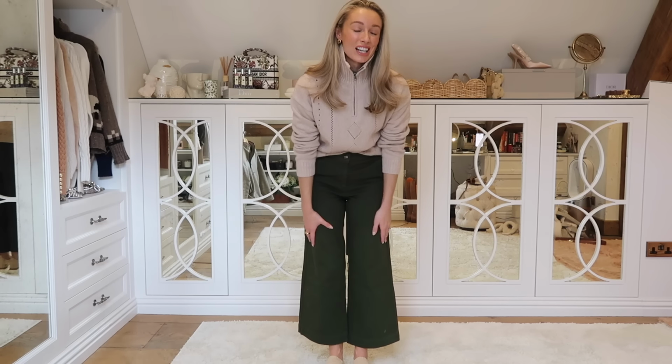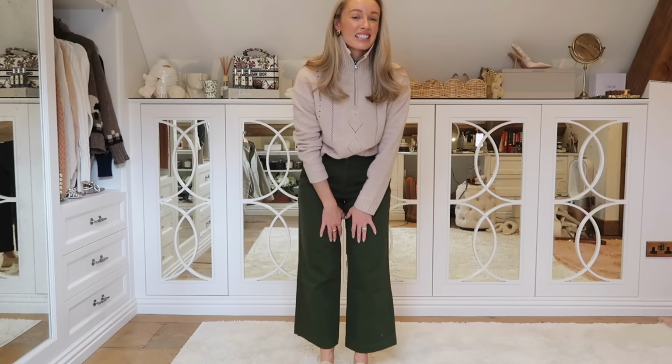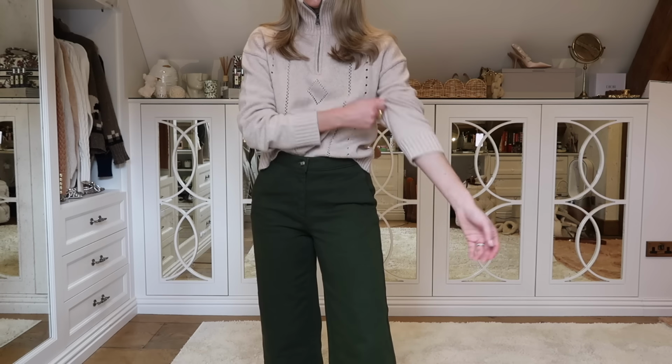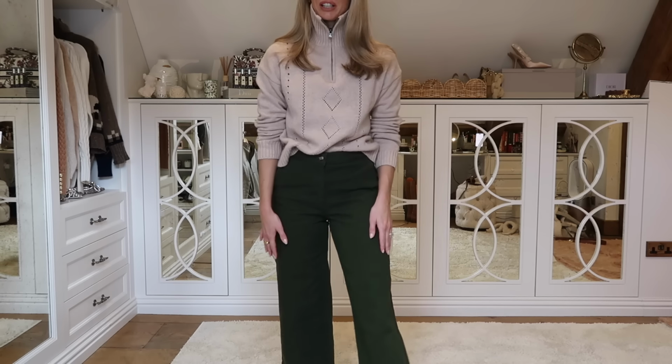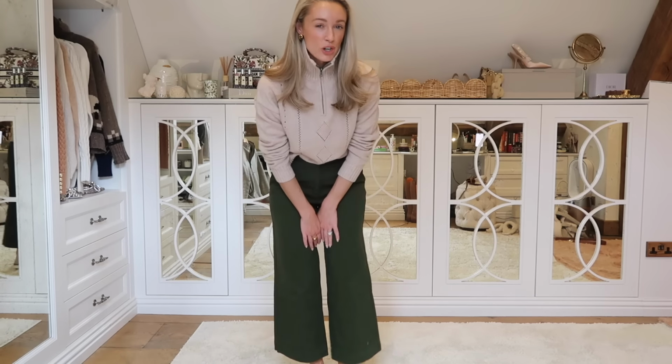I can imagine a lot of the Cotswold mums wearing this kind of outfit. It feels like a very trendy mum on the school run. I know a lot of the girls and ladies that go to Bamford, they would just absolutely love an outfit like this. Something a little bit different to the classic jeans. But yeah, in this green colour. I can't wait to find different ways of styling them. I think with a plain white shirt as well. Let's give that a try.